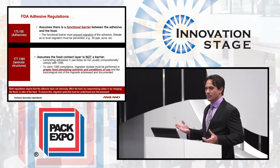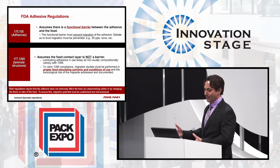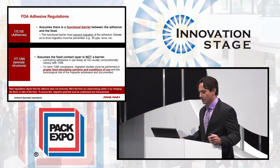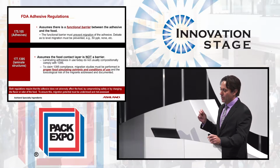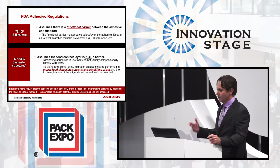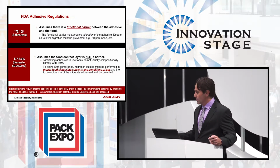So how does an adhesive manufacturer make a compliance determination? Well, there are ways to do that. Some can assume that there's a functional barrier and it's not going to migrate. Probably not the safest way to do that. Or you can actually do migration testing in the proper food simulants with times and temperatures and conditions and that sort of thing. The key to both of these regulations, however, is that the adhesive cannot adversely affect the food. You can't simply rely on a compositional listing and assume it's safe. You basically have to know that that functional barrier works. So you cannot compromise safety or the taste or composition of the food due to some sort of migration issue.